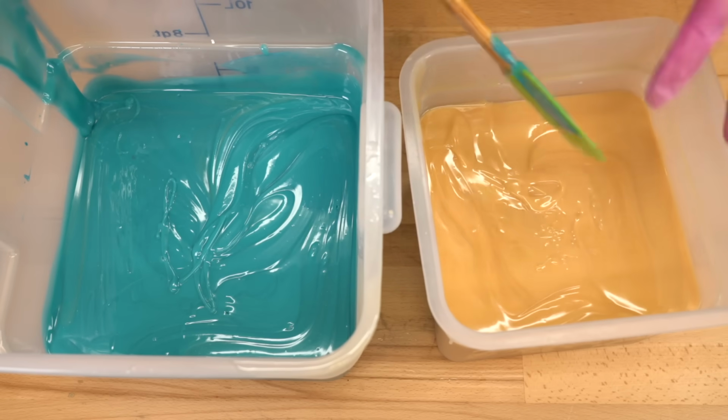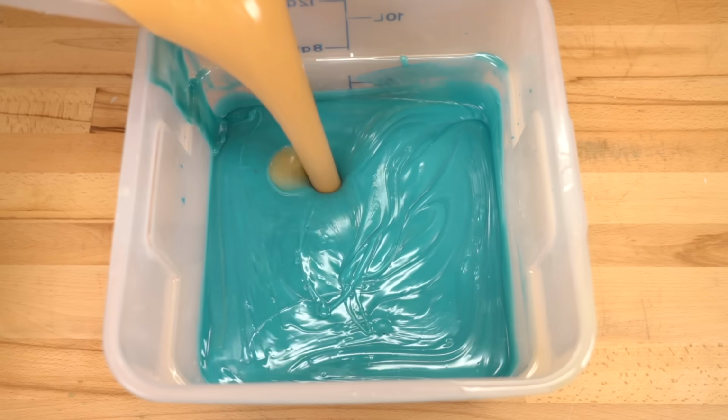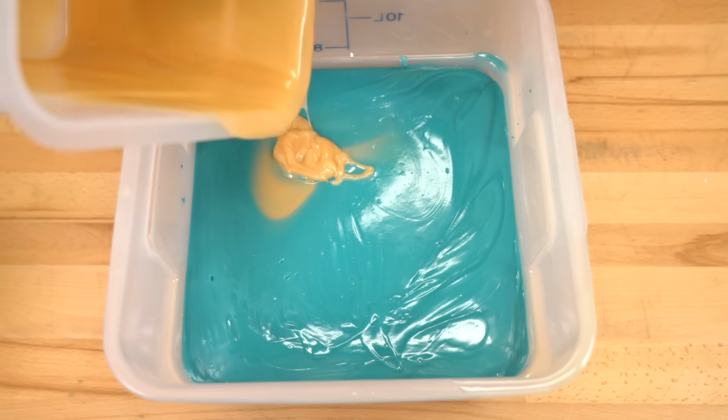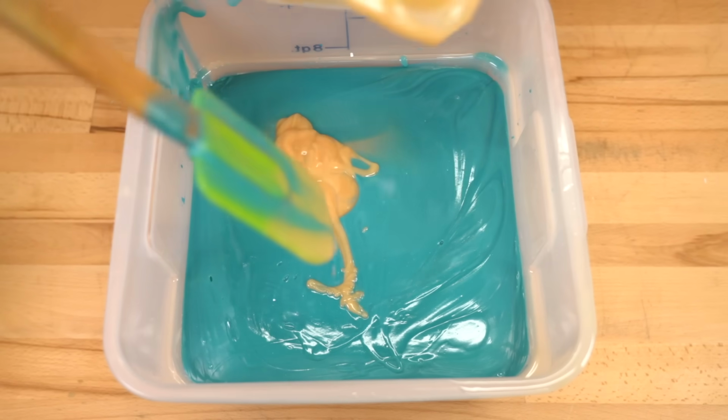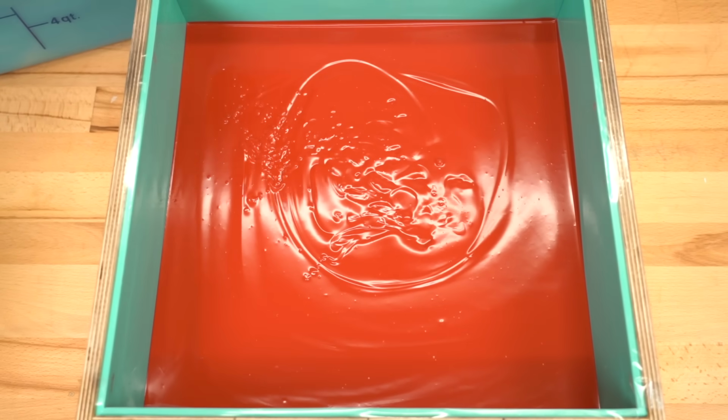Okay, we have sandy, we have sea. We're gonna do an in the pot swirl. Gloop, gloop, gloop. Gonna leave a little bit for the top to swirl. This is gonna be a really pretty pour. Let me just.